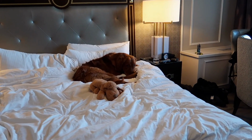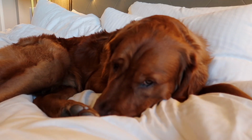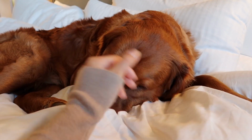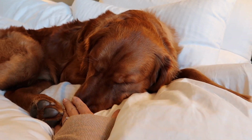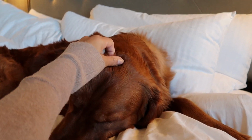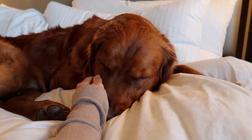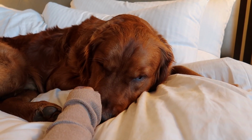You making yourself comfy on the cloud, babes? We call Fairmont beds cloud beds because they are just so cloudy and comfy and heavenly, and Fino loves it too. This is his little spot. Oh, Bubs, are you tired? It's been a tiring few days, isn't it?